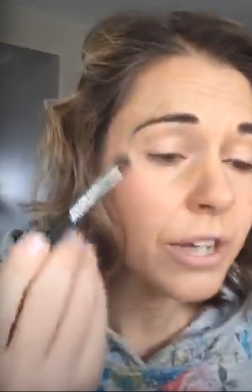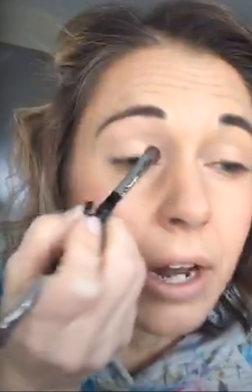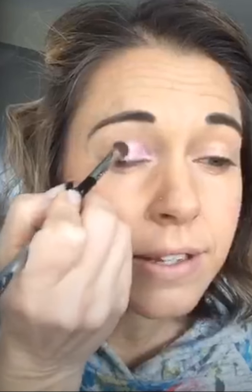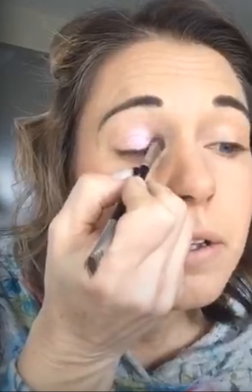So let's start. I'm going to start with the liner shader brush, and we are going to start with Sassy, okay? So I've got it in my lid. I've got it on my liner shader brush. And again, do not brush this on. You are pressing it into place, okay? That's how my colors stay so vibrant. And of course, I always start with primer. I have primer on, all right?